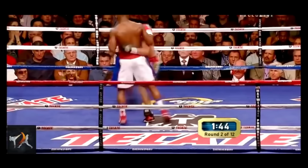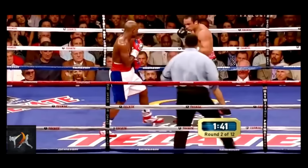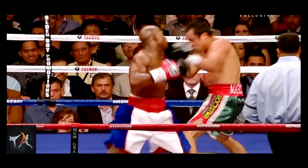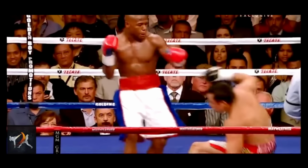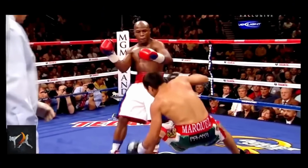In the second, Marquez read Mayweather's preparatory motion as a cue to block a body jab. Instead, Mayweather's arm circled around and over Marquez's rear hand block to catch him flush. Marquez fell to the canvas. This was a major surprise for most everyone.